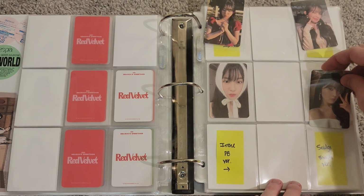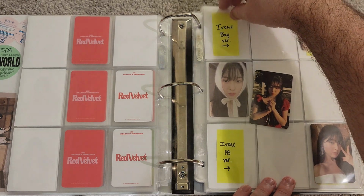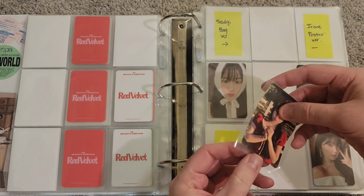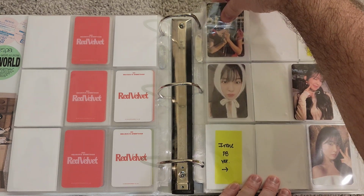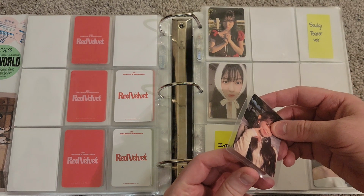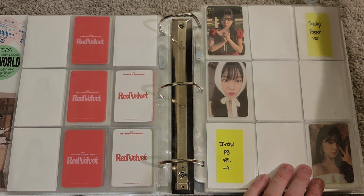I did buy a couple other Chill Kill photo cards that should probably be in my next haul. But this era is looking to be quite expensive, if I do say so myself. All the package version cards, for whatever reason, are super rare. And because they're super rare, they are quite expensive. And as far as the photo book version card goes, those are also kind of expensive. They're not really as expensive as the package version, but they're kind of like medium tier.